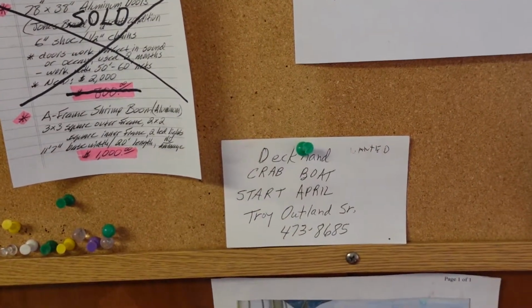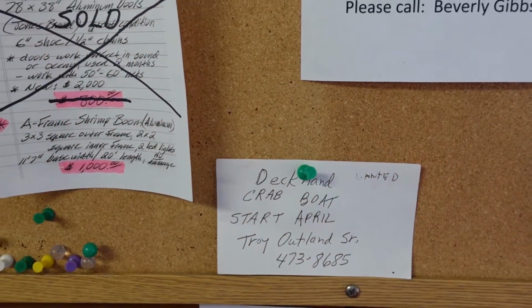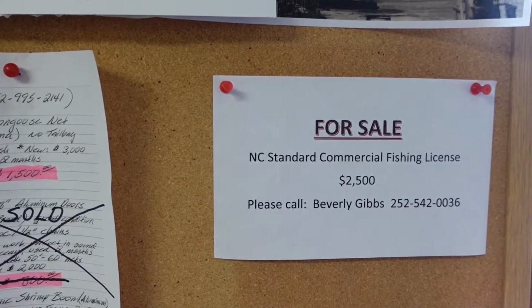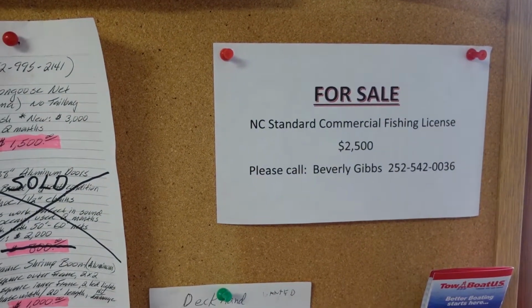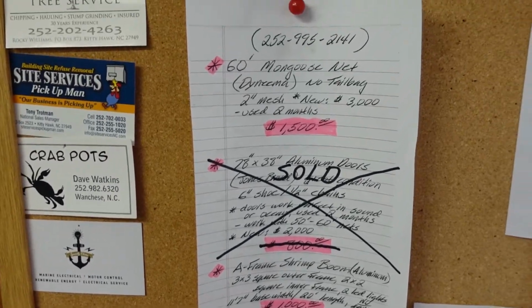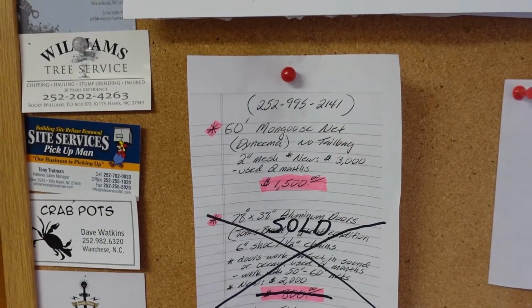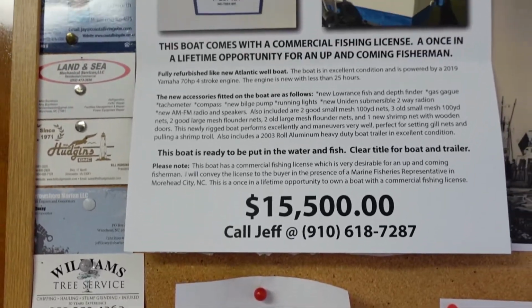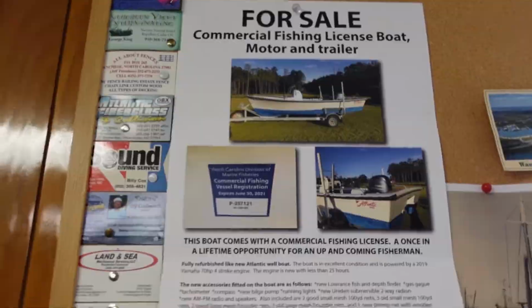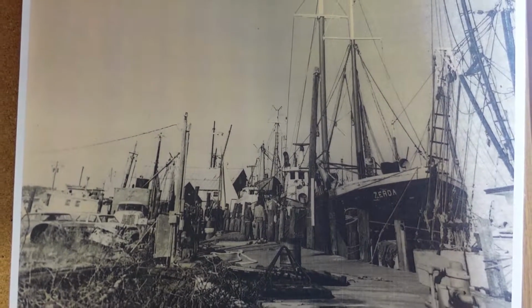This guy's looking for a deckhand. Starting April. Well, it's already halfway through the month, so that's a bummer. Wow, selling commercial fishing license, $2,500. Look at that, a boat for sale. Yeah, another 60-foot mongoose net. All right, y'all. $633.79. This boat. Somebody knows the story of this photo.